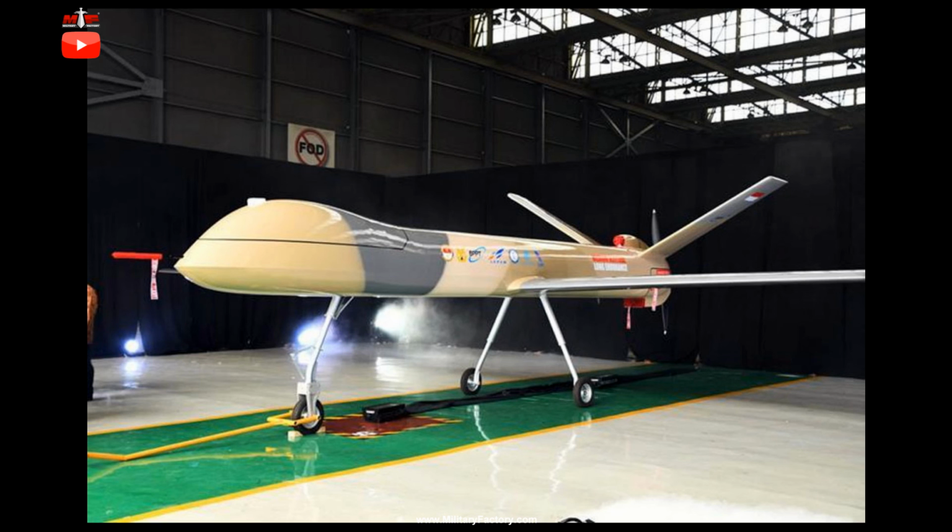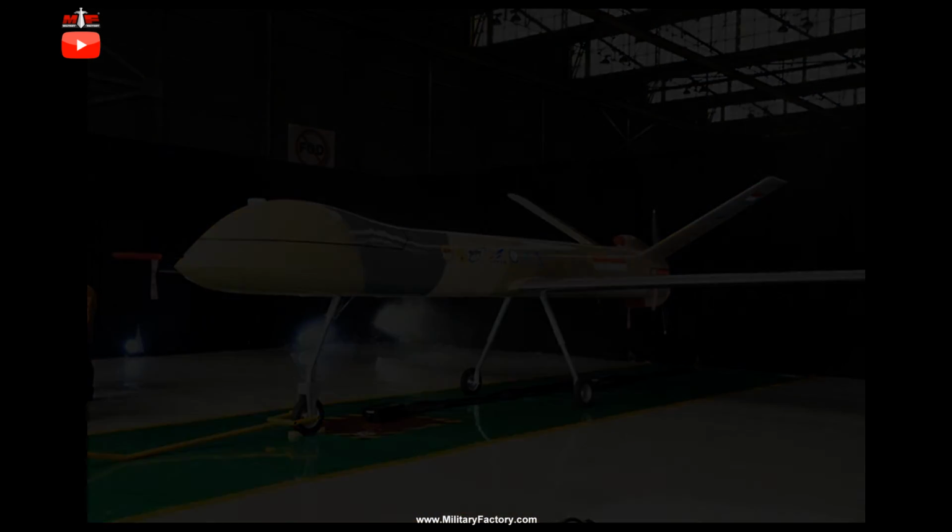The company already has experience locally producing, under license, the Spanish CN-235 and CN-295 tactical transports among other turboprop-driven products. It also builds French helicopters such as the Puma line.